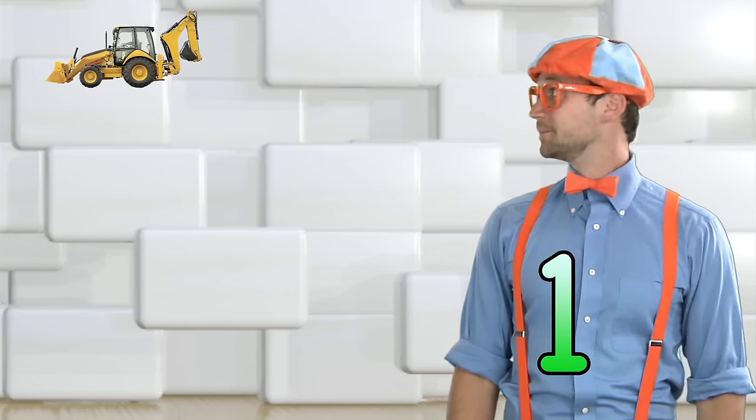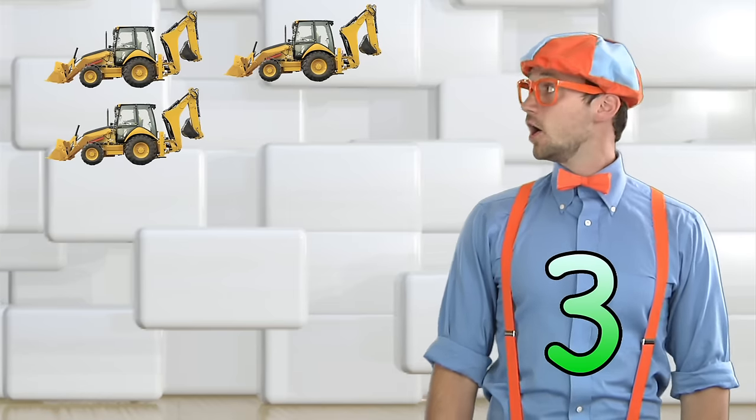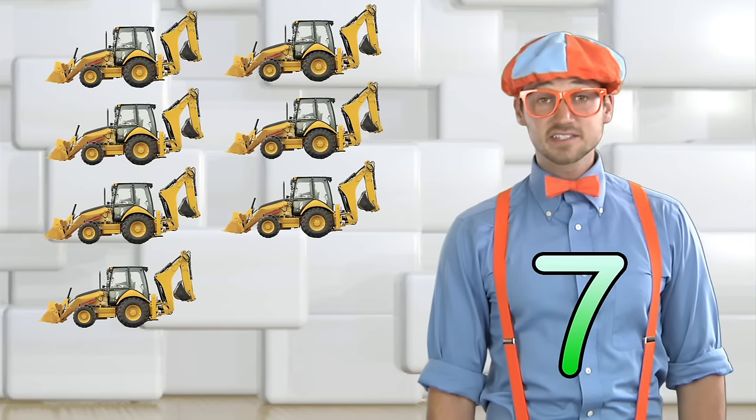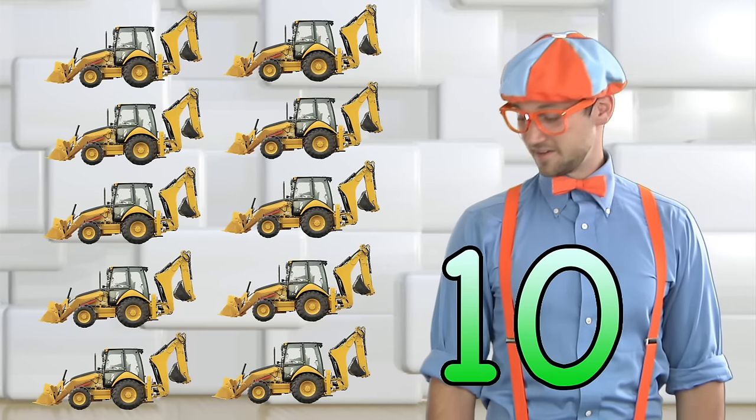I have another game for us to play together. But first, let's count the number of backhoes from 0 to 10. Okay? Yeah, 0 backhoes. There's no backhoes here. Okay, here we go. 1. There's 1 backhoe. 2. 3. 4. 5, 6, 7, 8, 9, 10. 10 backhoes.